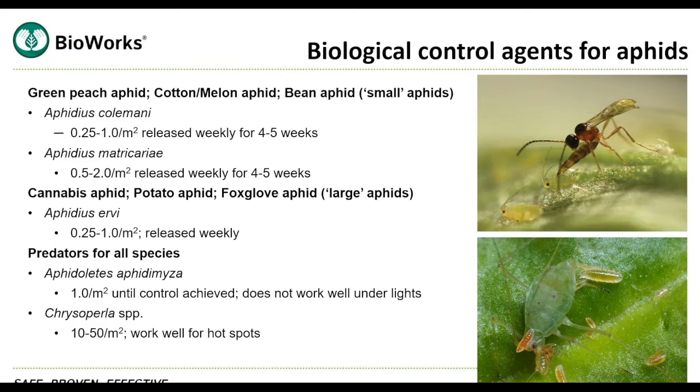Just a note again about use of Aphidoletes, they really don't establish or do super well under artificial lights. They prefer to function under natural light. So if you're having problems establishing in artificial lighting conditions, then you may need to rethink your aphid control program.